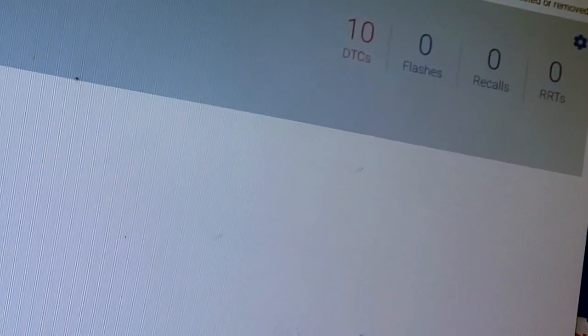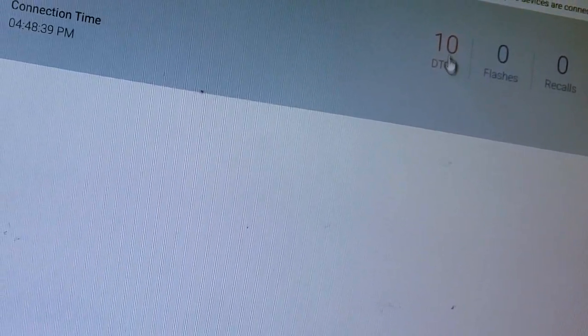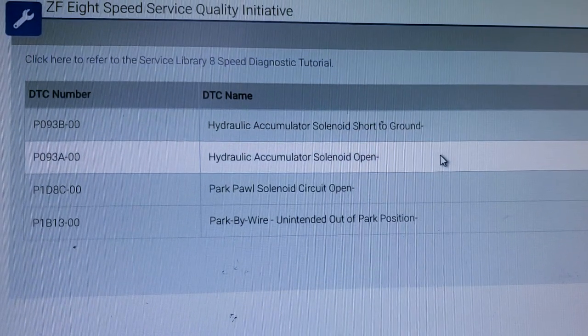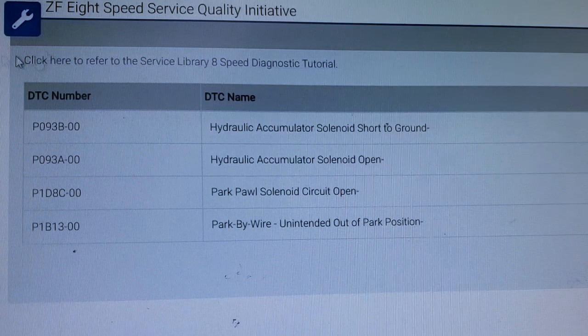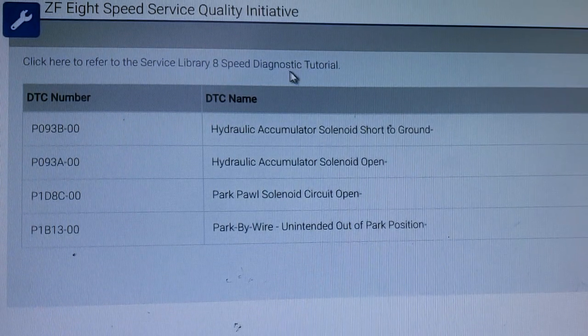All right, guys, we're here at the car on the computer. I'm about to blank that out. I don't want y'all to see the VIN, but we have 10 fault codes here, guys. Let's click this. The first screen that pops up happens to be a warning, not so much a warning: click here to refer to the service library 8-speed diagnostic tutorial.